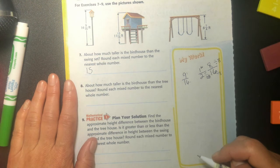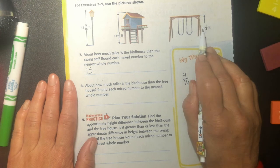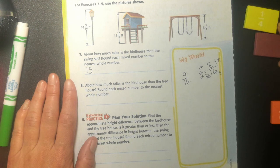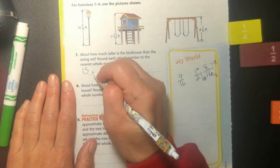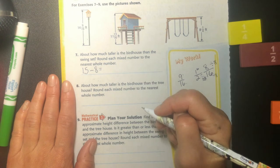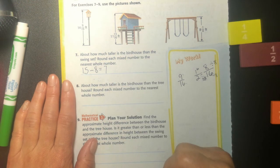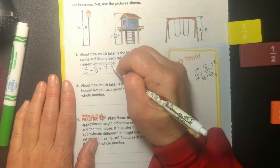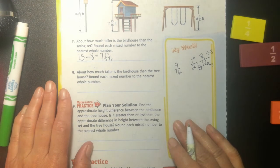And how much taller is it than the swing set? Right, the swing set is 8 and 1/4. 1/4 is definitely smaller than 1/2. So I'm going to round down. Instead of 9, I'm going to just stay at 8. So I'm going to take away 8. 15 take away 8 is 7. About how much taller is the birdhouse than the swing set? 7. Don't forget what unit of measurement or what we're counting. We're counting feet.